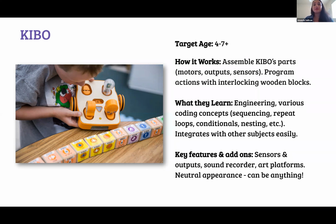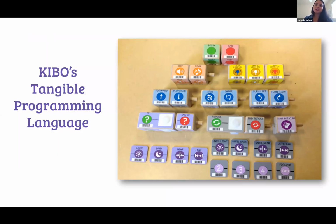We wanted to create something that didn't look like anything until kids put their own imagination on it. And we want kids to build with arts and crafts and materials and create their own Kibo and have it look and feel differently every single time that they use it. So this is just a close-up appearance of Kibo's programming language.